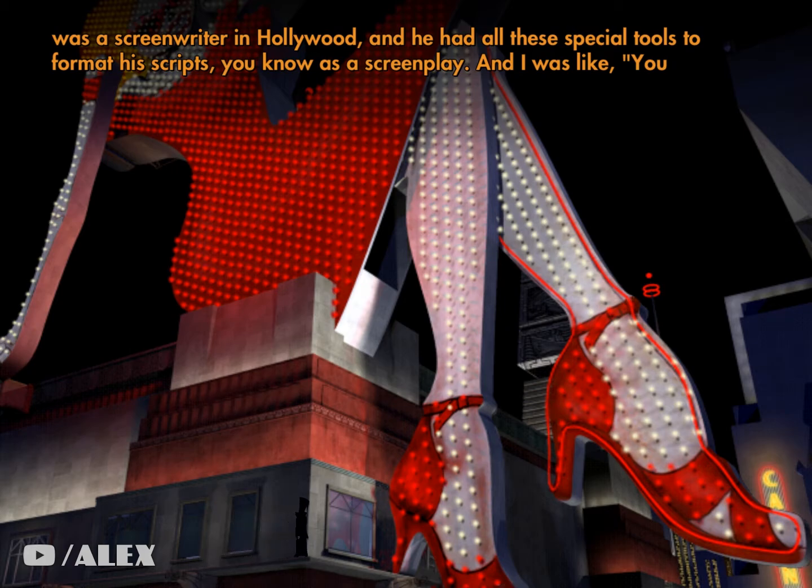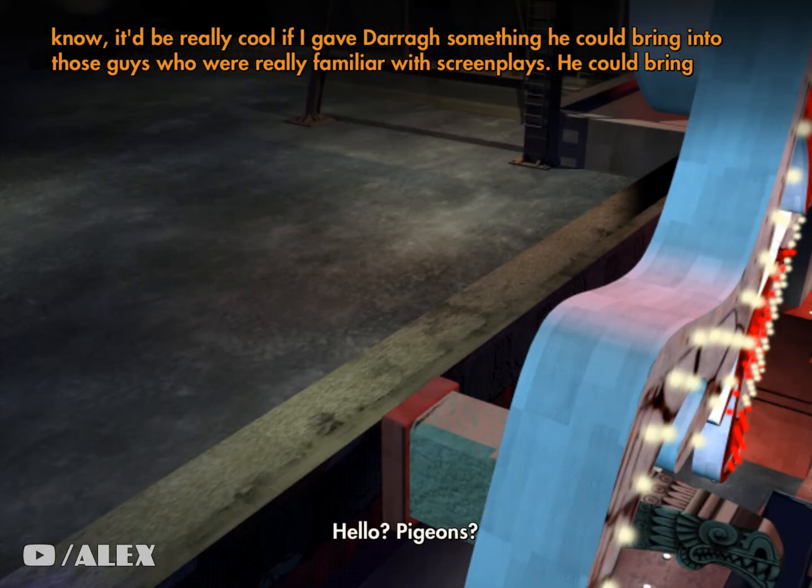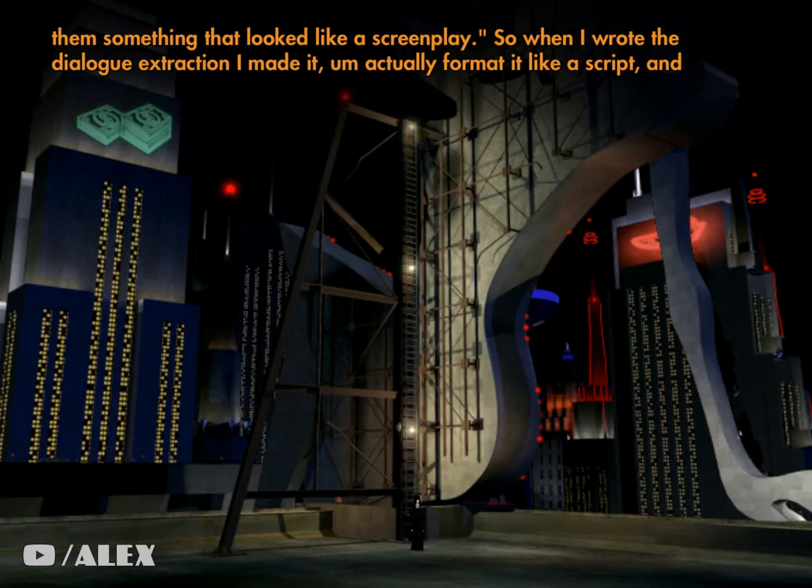And I was like, it would be really cool if I gave Dara something he could bring to those guys who are really familiar with screenplays. He could bring them something that looked like a screenplay. So when I wrote the dialogue extraction, I made it format it like a script, with the characters going back and forth.